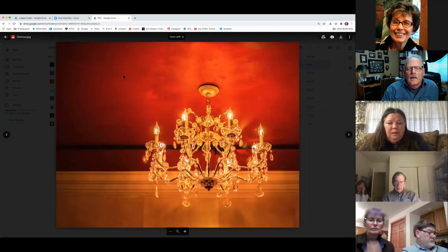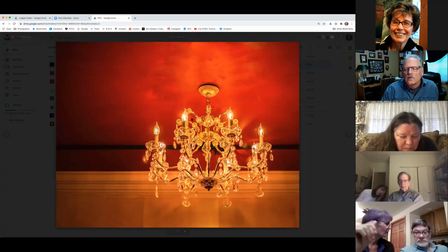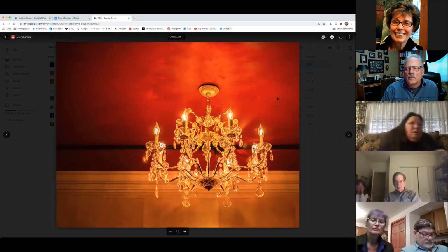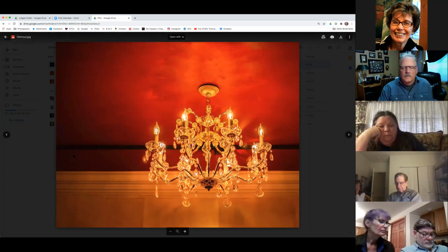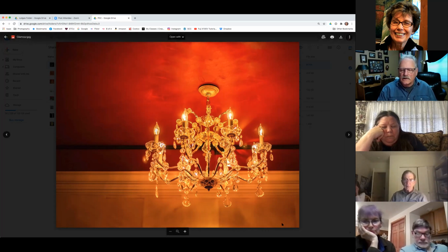Glamour. Well, you can see the difference between this picture and the last picture. This one is definitely sharp and in focus where it counts on the chandelier. And it still has that really bright color, almost the same color palette, the reds and the orange. The maker made sure that all the horizontal lines and the vertical lines were all right on. And that's important when they're such dominant parts of the composition.